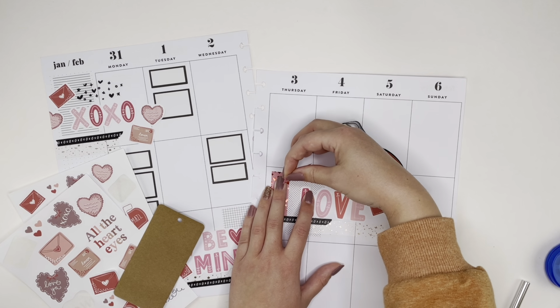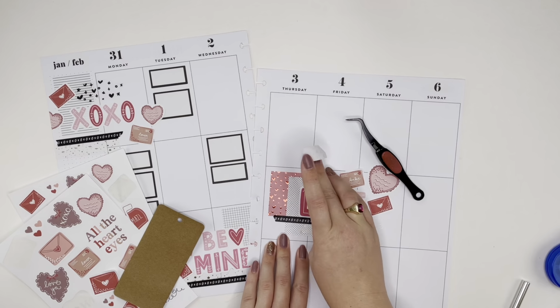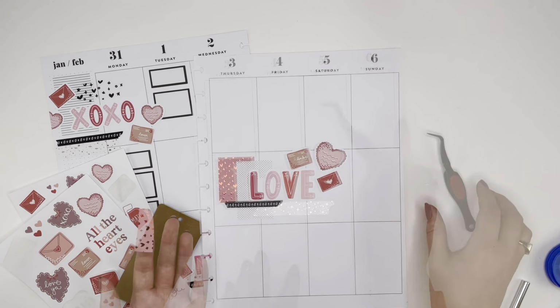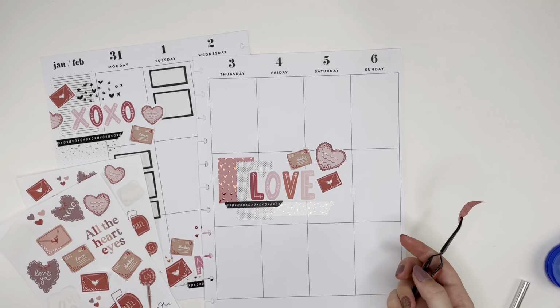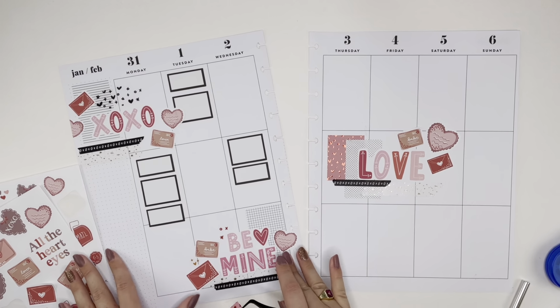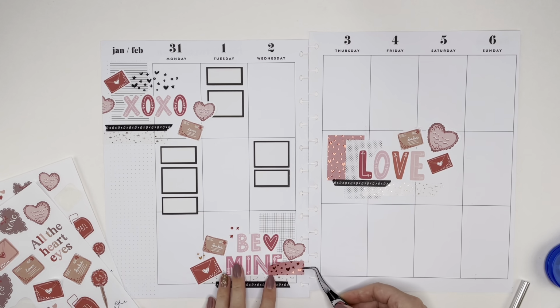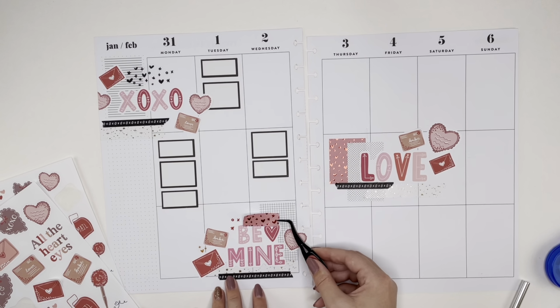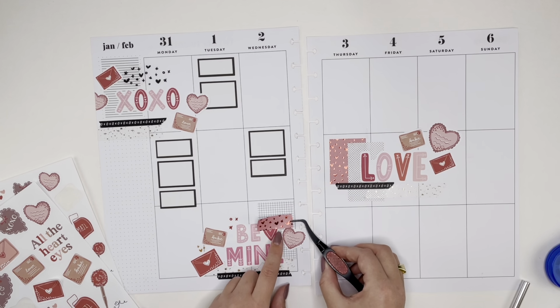So I guess I didn't even need to bother repairing it if I was just gonna get rid of part of it. But that looks a little bit better. Okay, and then I could use this top part of it somewhere else in the spread, so I guess maybe it did kind of help to repair it. But even just a little hint of it over here could be kind of fun. I do like the idea of having it behind this Be Mine.